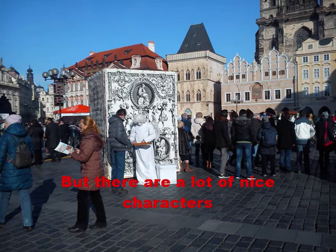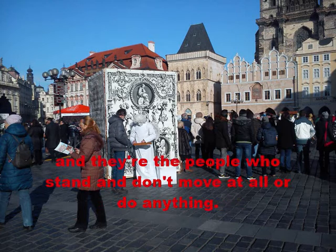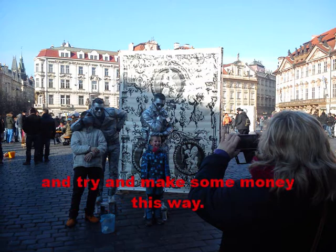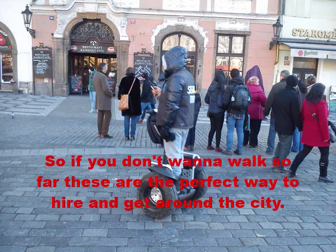But there are a lot of nice characters. This guy's dressed all in white as a kind of angel, and they're the people who stand and don't move at all or do anything. Here's two guys dressed entirely in silver, painted completely silver, who take photos with tourists and try and make some money this way. Also around Prague, we have a hell of a lot of segways. So if you don't want to walk so far, these are a perfect way to hire and get around the city.